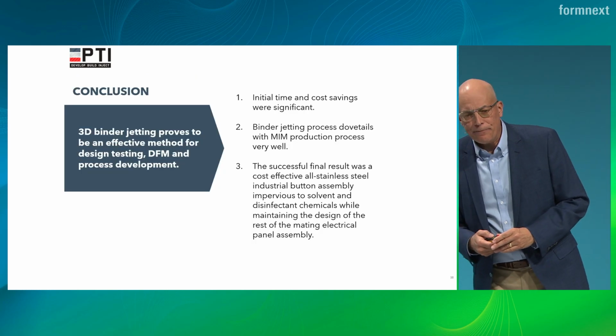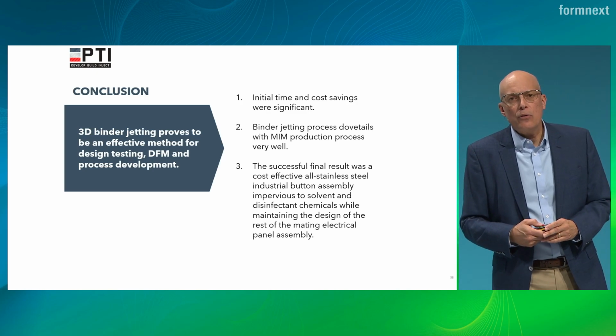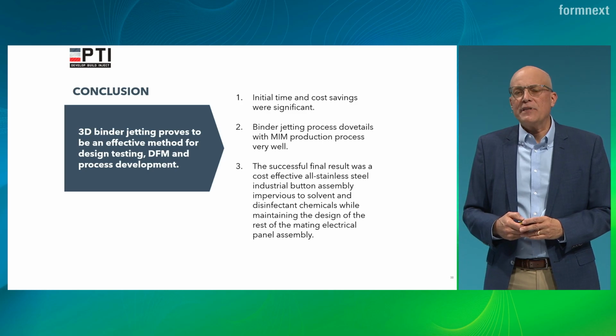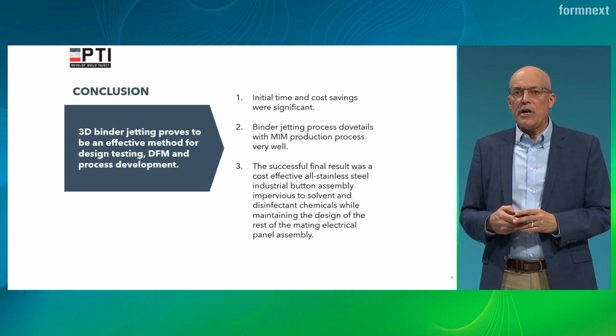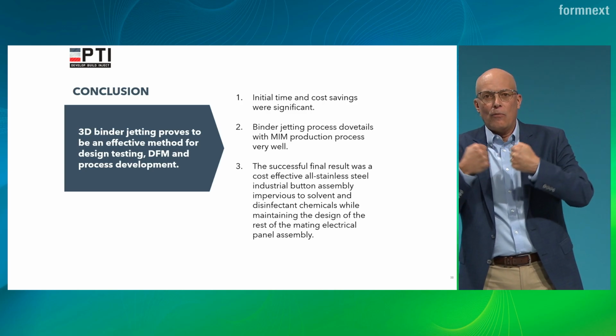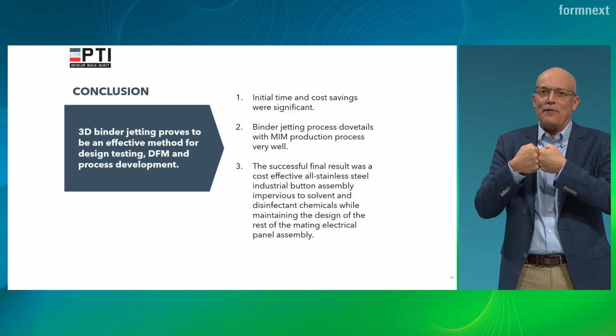So in conclusion, we use binder jetting as an effective way of dovetailing with our MIM production. In years past, a lot of my colleagues, we've been at loggerheads between MIM and additive manufacturing.